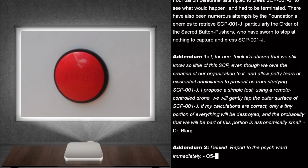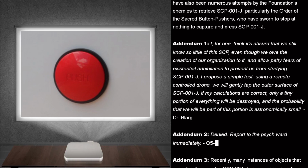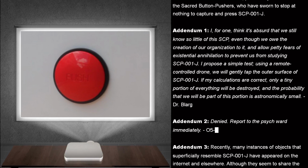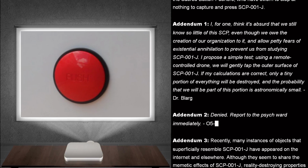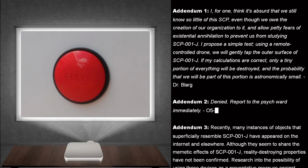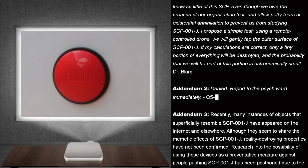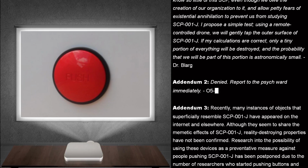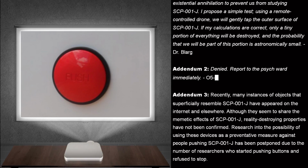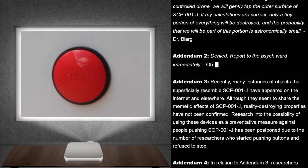Addendum 1. I, for one, think it's absurd that we still know so little of this SCP, even though we owe the creation of our organization to it, and allow petty fears of existential annihilation to prevent us from studying SCP-001-J. I propose a simple test. Using a remote-controlled drone, we will gently tap the outer surface of SCP-001-J. If my calculations are correct, only a tiny portion of everything will be destroyed, and the probability that we will be a part of this portion is astronomically small. Dr. Blarg. Addendum 2. Denied. Report to the Psych Ward immediately. 05.